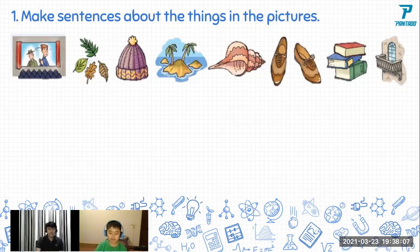Okay. Can you read me now the sentence, please? My tree has one leaf. Huh? In one tree, there is one leaf? One tree has one leaf.